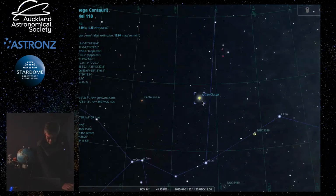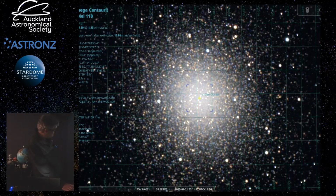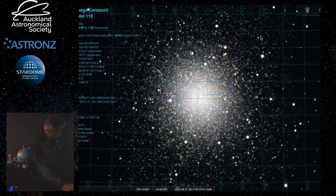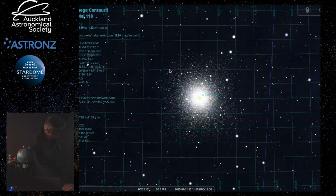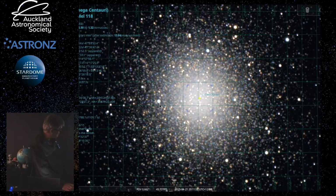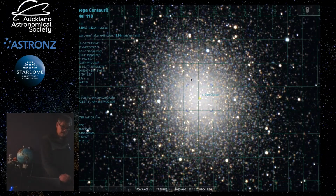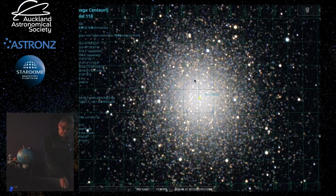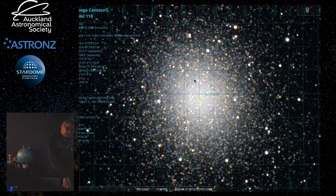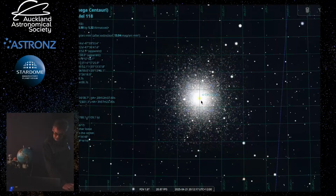If we zoom in, we get roughly what you might see from a dark site in a large aperture telescope. The cluster has something of the order of 1 million stars in it, and it's thought that it's not a normal globular cluster because it actually has more than one population of stars, so it went through multiple star-forming episodes. For that reason, it's thought that it might be the remnant core of a dwarf galaxy that was captured by the Milky Way a long time ago. Either that or we don't know too much about the way globulars form.